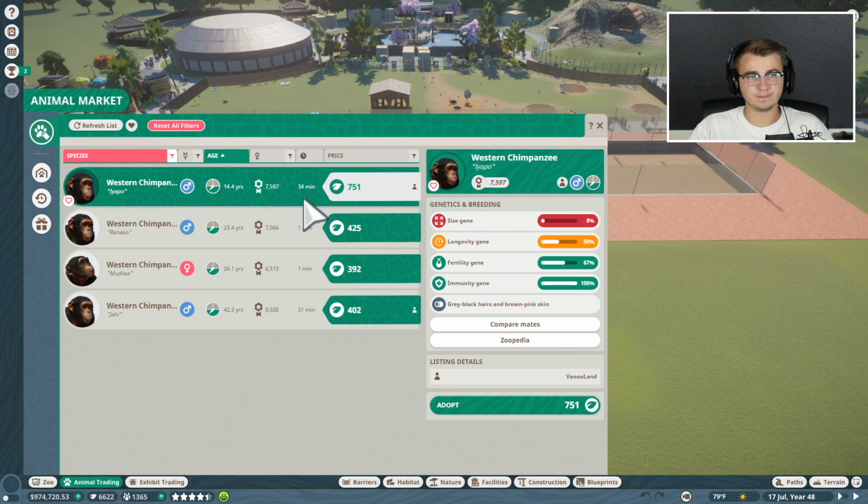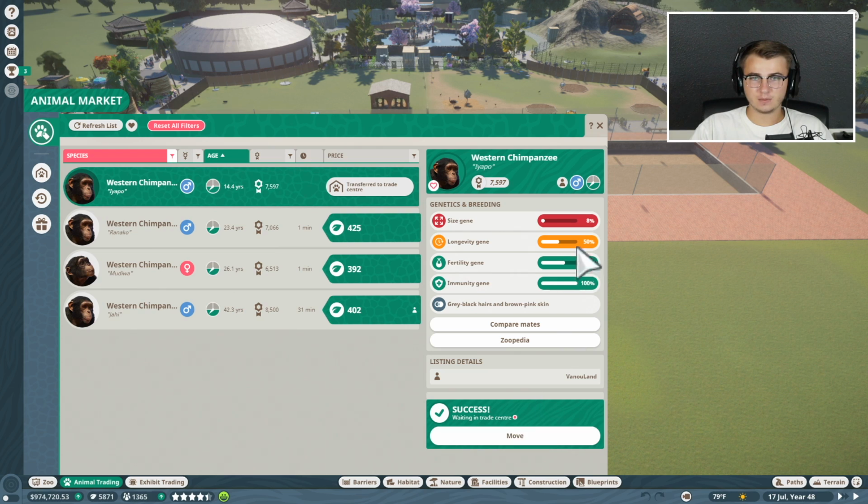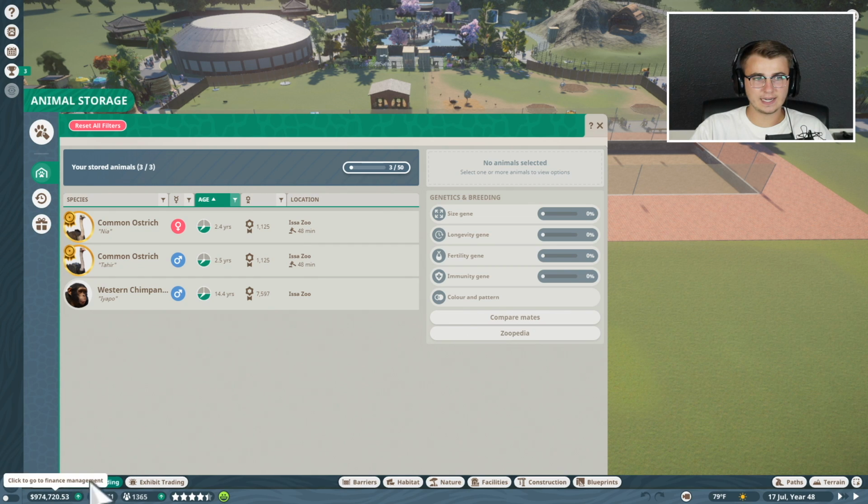All right, here's what we're doing. We're getting Iapo, and we're getting Madiwa. All right, and we're gonna move Iapo into his new habitat. Let's open up the trading again.